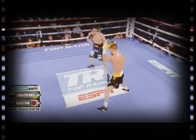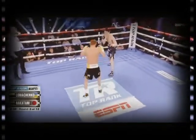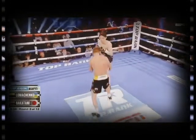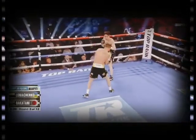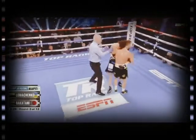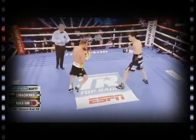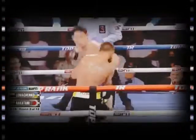Well, you know, anything near the bone, it bleeds a lot. Not that Nakatani is not tough. It's just that the computer system and the processing speed of Loma is a lot faster than Nakatani. So it may take Nakatani 4, 5, 6 rounds to even begin to process what Loma is doing. But at that point, Loma may be up 5 or 6 rounds.